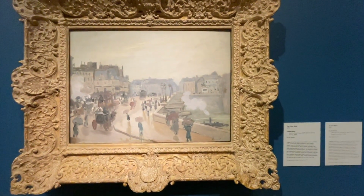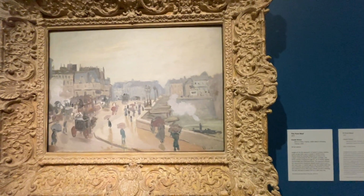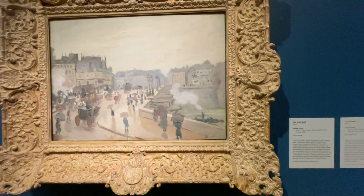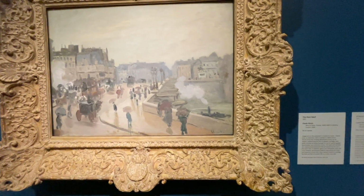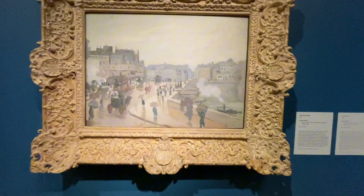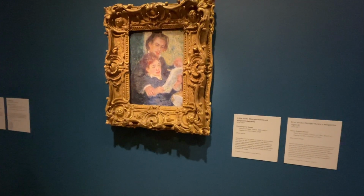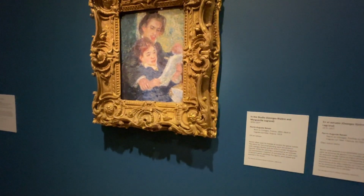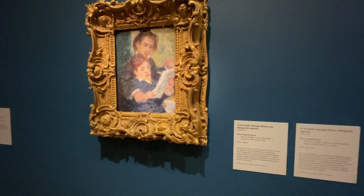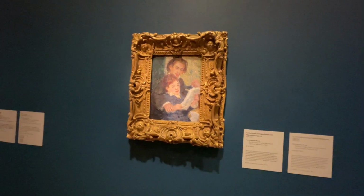This is an artwork by Claude Monet, and the artwork name is The Pont Neuf, and it's an oil on canvas. It's an image of city life, captured in oil paint in a loose, sketchy style. Wow. Beautiful. This is another oil on canvas artwork by Pierre-Auguste Renoir, and it's titled In the Studio. It's very interesting. Wow.